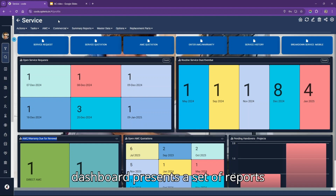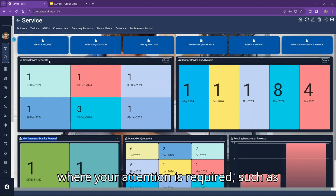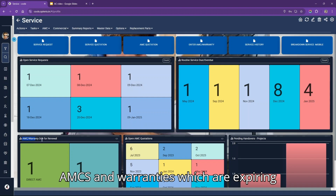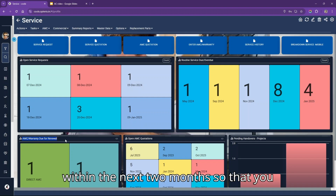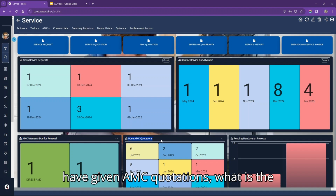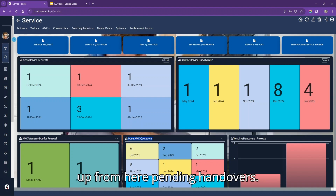The service dashboard presents a set of reports that help you see where things are and where your attention is required, such as the status of open service requests, routine maintenance services, AMCs and warranties which are expiring within the next 2 months so that you can initiate their renewal. Where you have given AMC quotations, what is the status of their conversion? You can follow up from here.